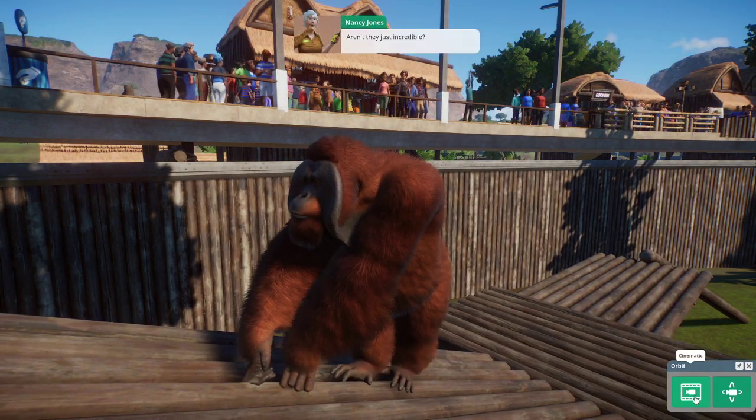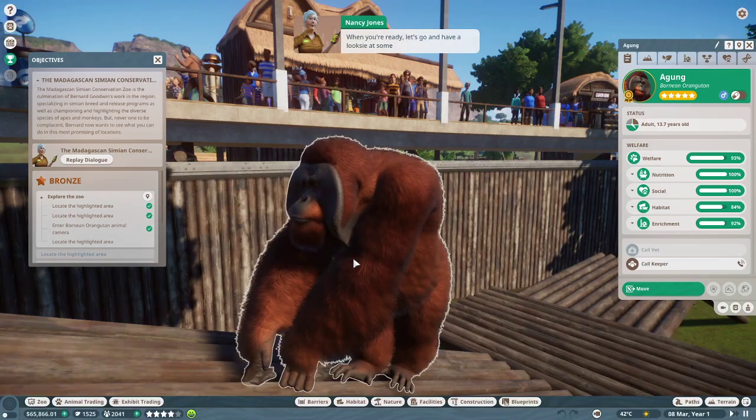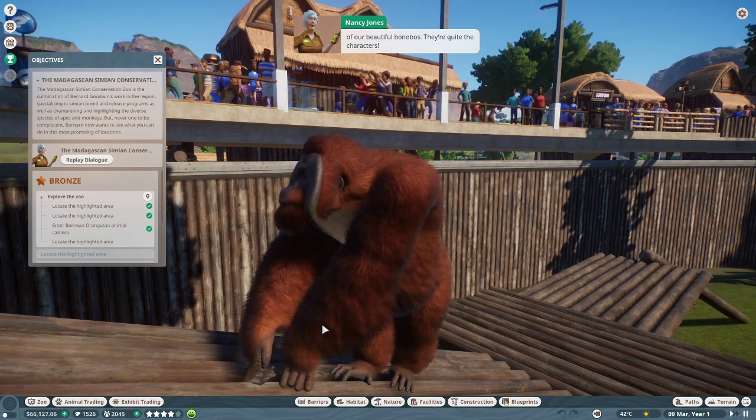Aren't they just incredible? When you're ready, let's go and have a look-see at some of our beautiful bonobos. They're quite the characters.